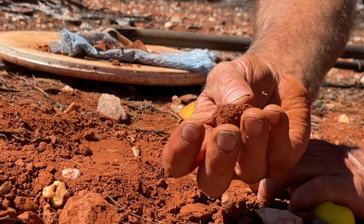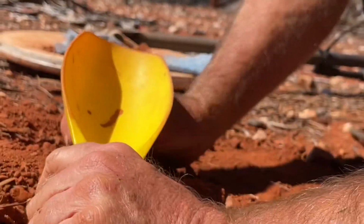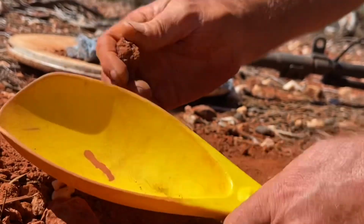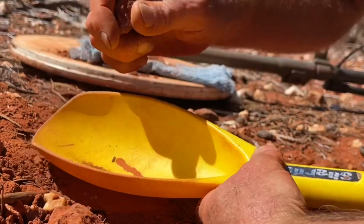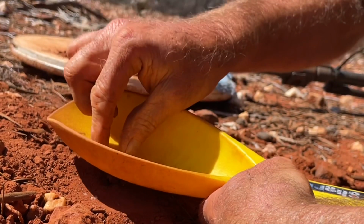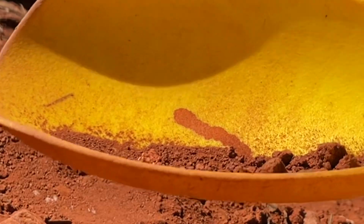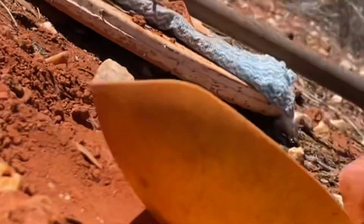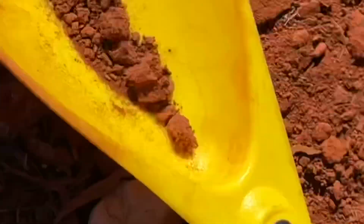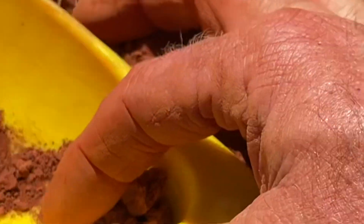Alright, so it's in there. This will be interesting anyway. You can see breaking out of that. There it is. And you can see that's how they appear in the scoop. Give her a bit of a lick. Find it again.